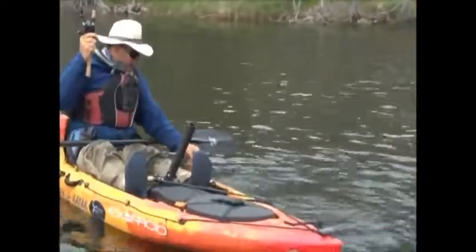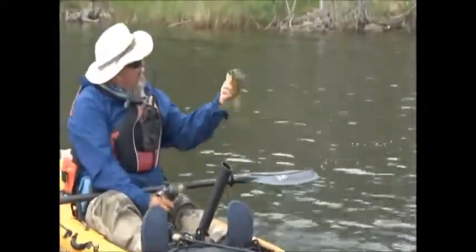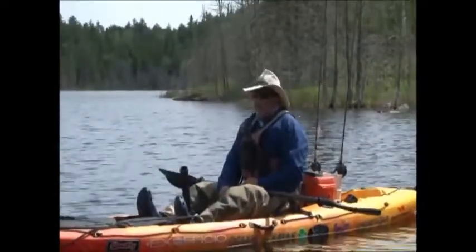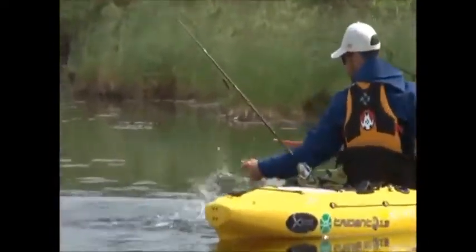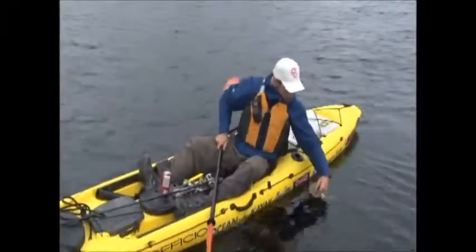Oh, I know you're trying to act big, but you're not. Supposedly there's good pike fishing on this one, and also good largemouth. So we have a whole lake to explore all to ourselves. It was worth the 20 minutes of dragging the kayak through the scrub to get here.